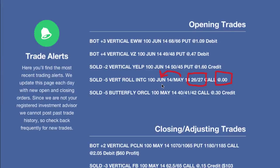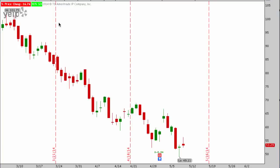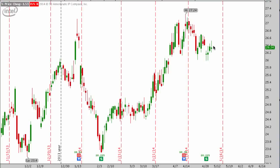So we roll the trade to June expiration for no money, or possibly a credit if you can do it. Then that gives us that extra time to be right and let the position continue to work. So we still like Intel for June, and by rolling it out to June expiration with the 26 and 27 call spread, we still like the negative aspect of this trade, so continuing to move lower in the stock.